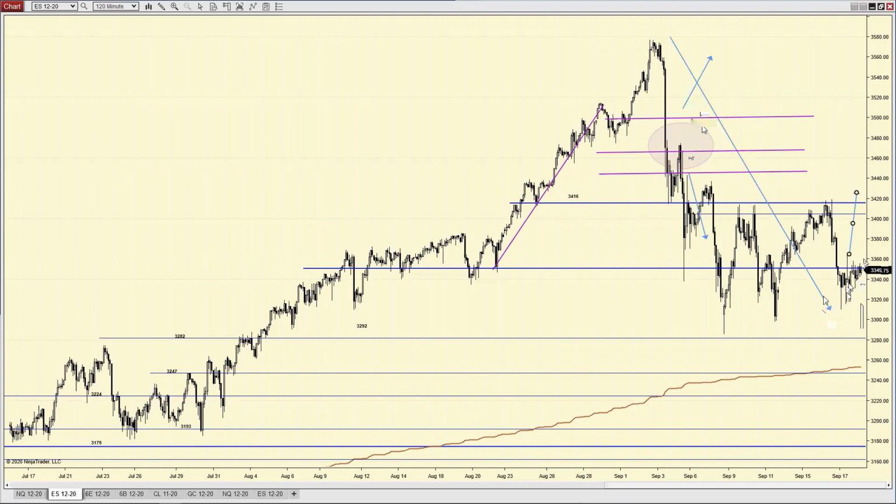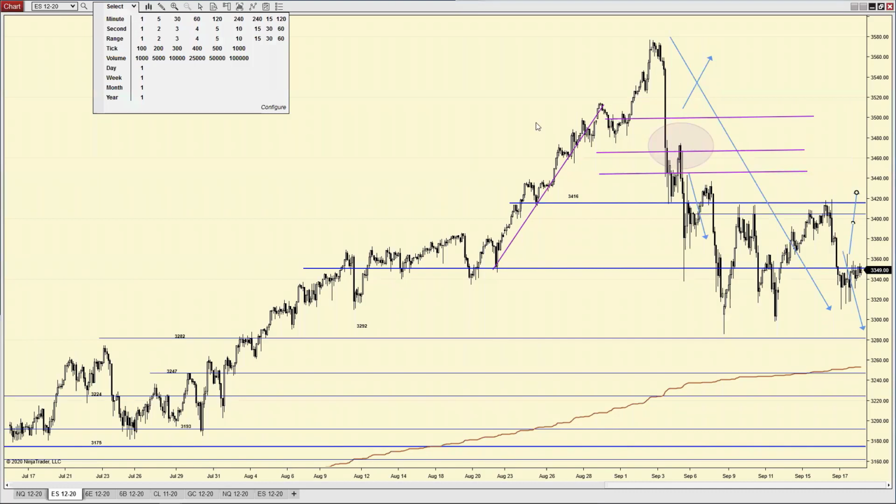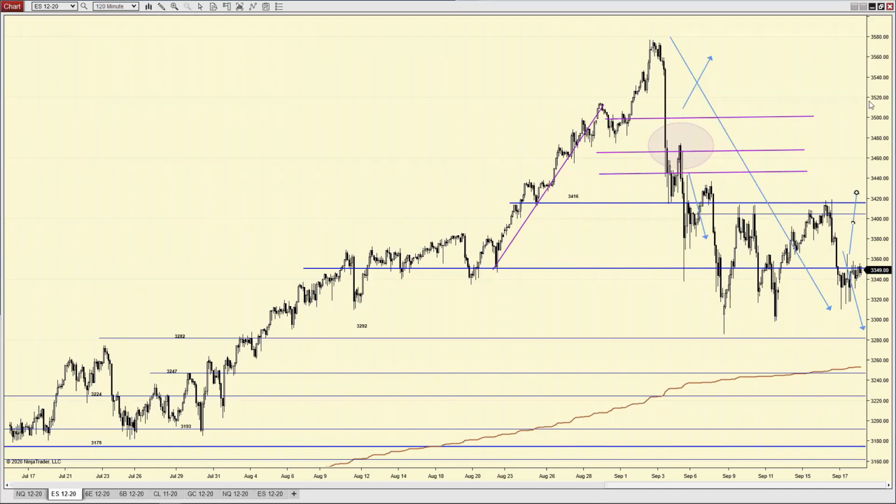I think we're going to kind of hang around here. We might even push a little bit higher, and then maybe later on in the session, because we are finishing on a week, we'll probably try and push here. The key thing will be this 32.50. So let's take a look at this on a weekly chart. Bear with me.